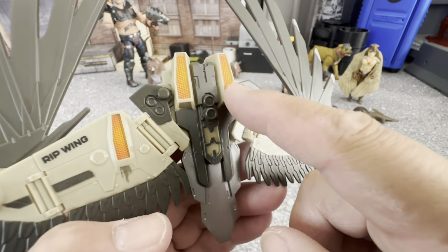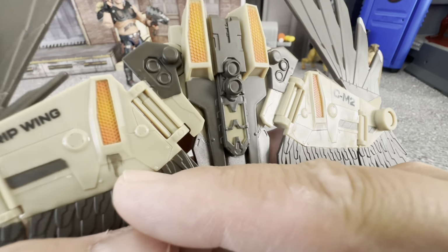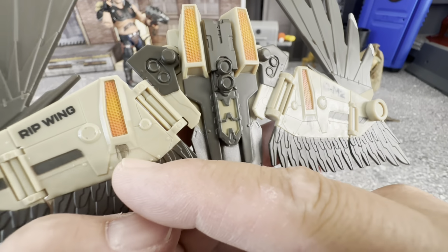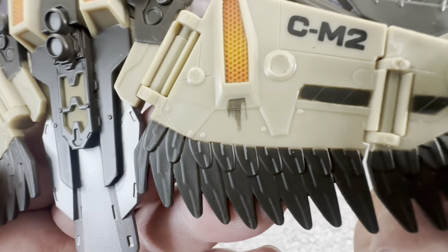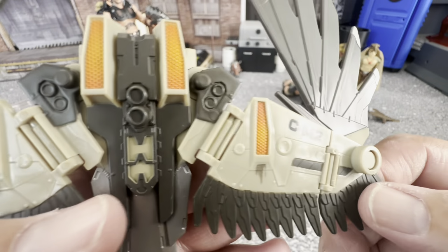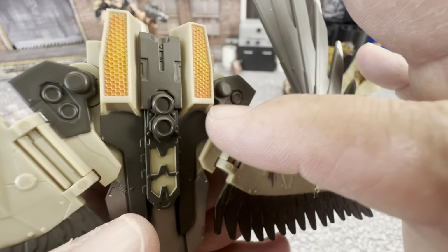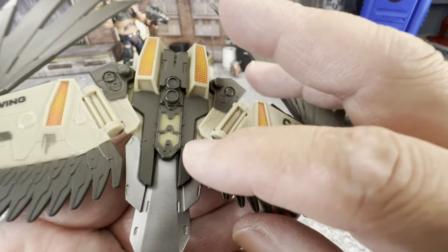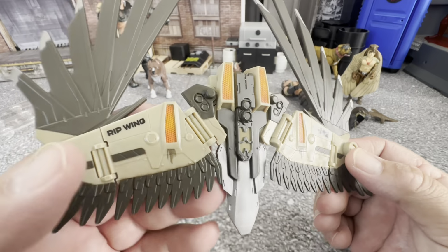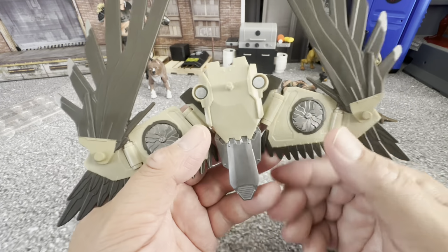Clearly, these are jet engines, something to help propel it. And it looks like you have a little bit of backblast here, just some wear on it. So it does give it a little bit of a look to it. All right. All the design in here, I feel like they did a really good job. And all the little paint makes it just pop. All right. On the inside, there's only one peg.